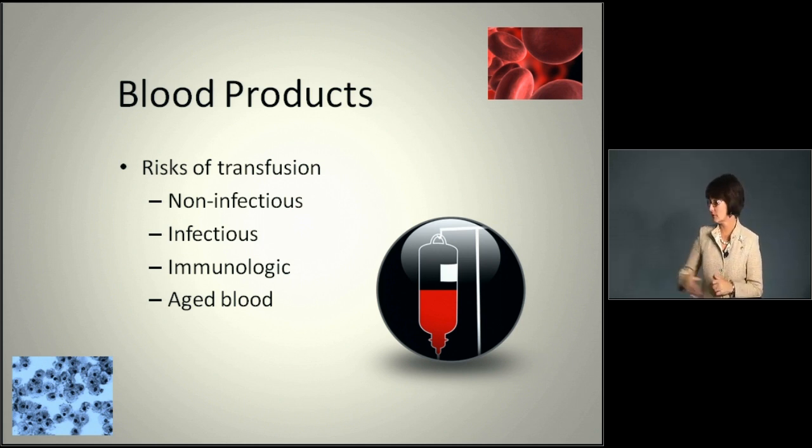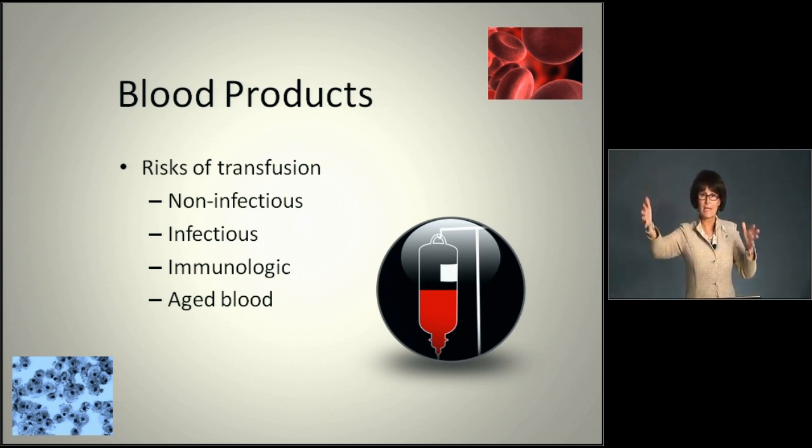What are you going to get when your partner goes down to get blood? Whatever blood product is available for you. So some hospitals now are changing from a 6-week blood hold to a 3-week blood hold. After 3 weeks, they'll discard it. So those are the major complications.